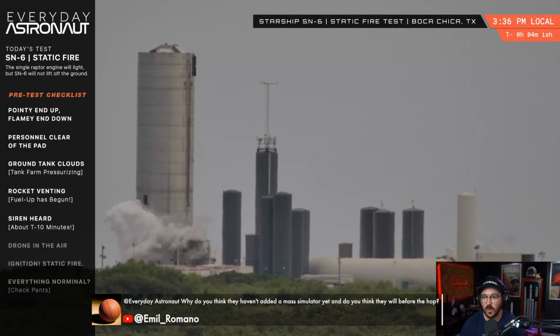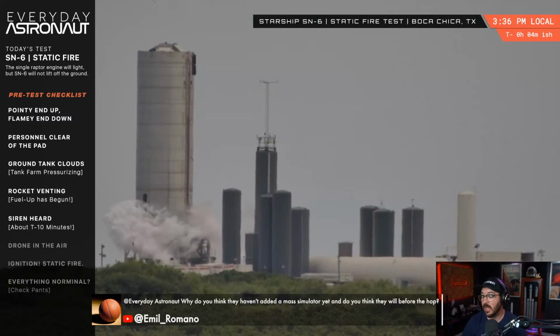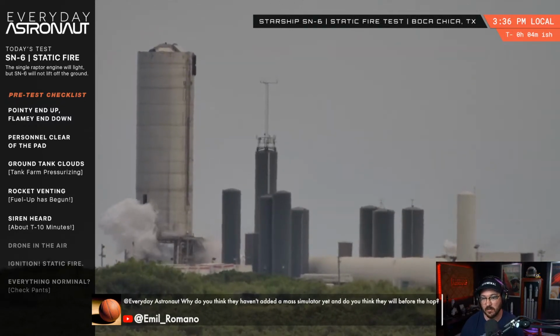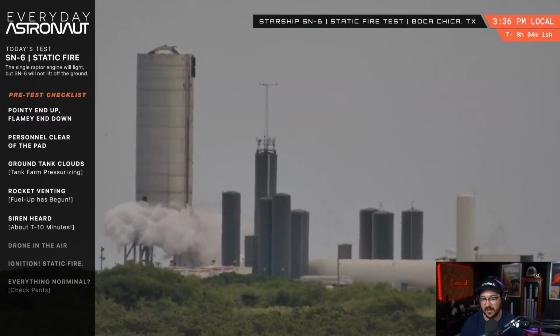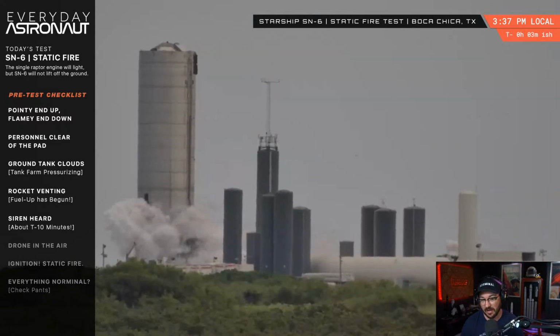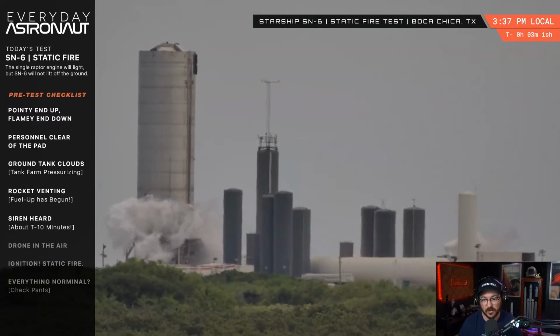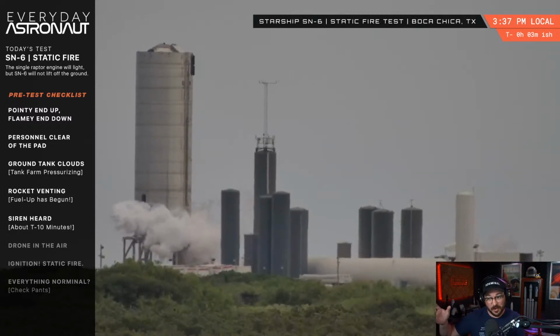Emil says, why do you think they haven't added a mass simulator yet? And do you think they will before the hop? I don't know why they haven't. Maybe it's just one of those things they'll add when they're checking out and getting ready for the hop. It'll just be something they add to the top. Maybe they aren't going to add it at all, to practice flying even more off-centered and off-nominal. I don't know the reason why there's not currently a mass simulator, but they could definitely learn some extremes of the PIDs of the flight control by not having one on there.